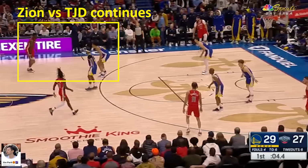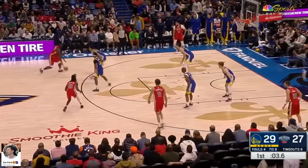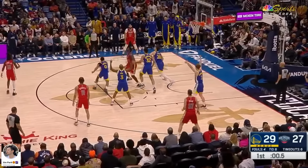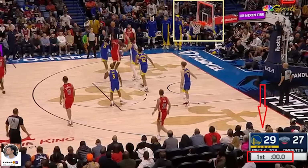Zion once again sees Trayce from the left wing, attacks and attempts to get to the middle, but both Trayce and GP2, the nail help, get a hand on the ball, and the Pelicans don't even get a shot up. It is so refreshing to watch the Warriors defense work so harmoniously with sound defenders on the floor.